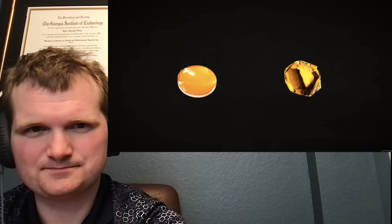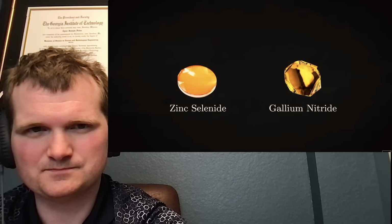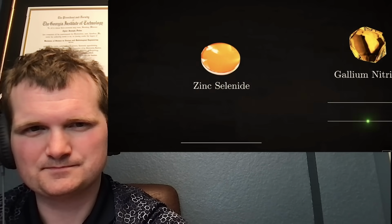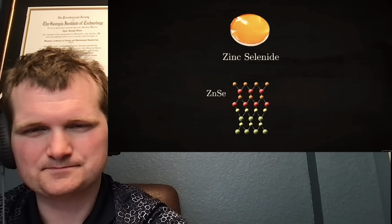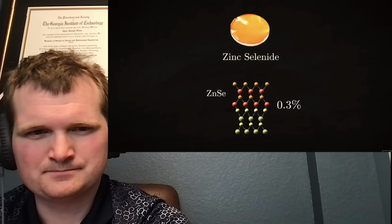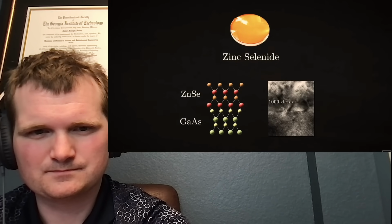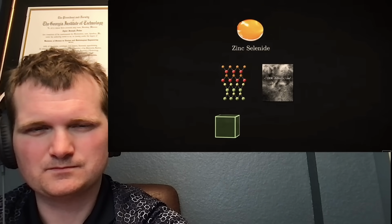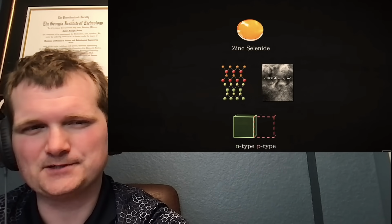By this time, scientists had narrowed the options down to 2 main candidates, zinc selenide and gallium nitride. These were both semiconductors with band gaps theoretically in the blue light range. Zinc selenide was the far more promising option. When grown in an MOCVD reactor, it had only a 0.3% lattice mismatch with its substrate, gallium arsenide. Therefore, zinc selenide crystal had about 1,000 defects per square centimeter, within the upper limit for LED functioning. Its only issue was that while scientists had figured out multiple different ways to create N-type zinc selenide, no one knew how to create P-type.